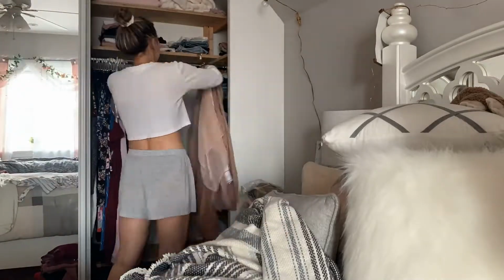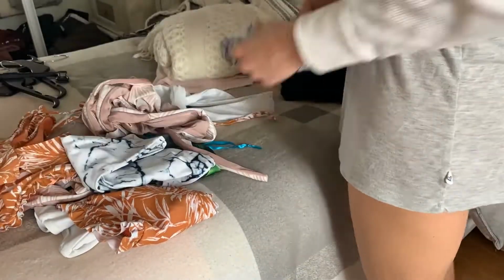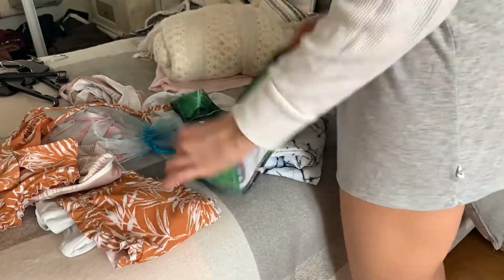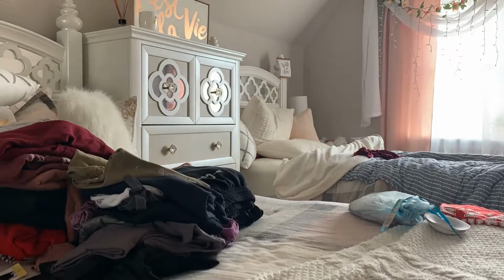I mean, look at that. And also, please don't mind my sister's clothes takes up half of my closet space. Anyway, I moved on to my swimsuits and cover-ups, kind of like my beach section, and I was folding all of that up and just organizing that. I think I kept pretty much everything.